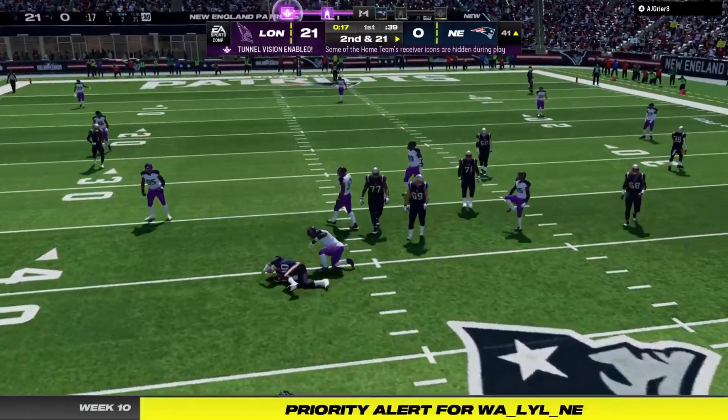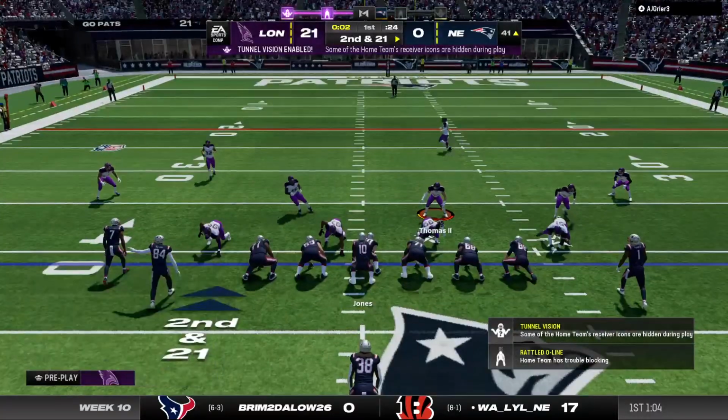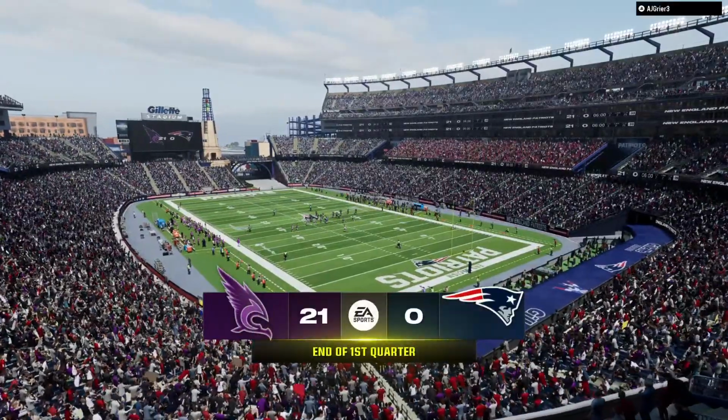And down he goes. They sack him back right around the 41-yard line. A loss of 11. It's second and 21. 21-0 our score after one.